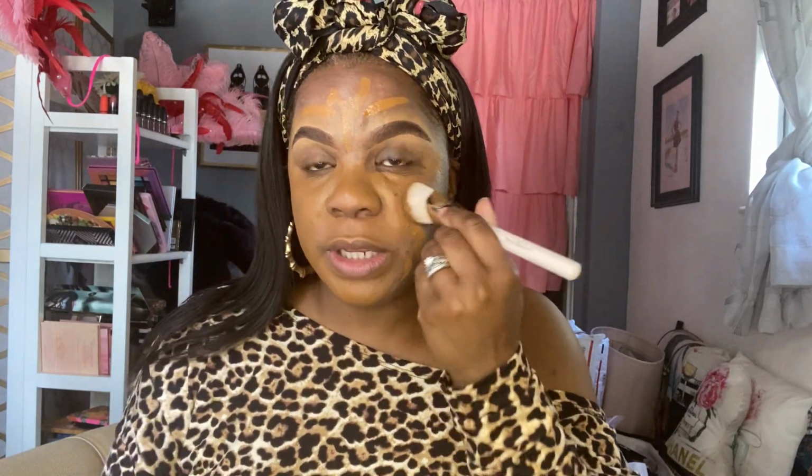Now, where's that hyperpigmentation? Okay. It's really covering this hyperpigmentation. Like, really covering it. Okay. The color is orange. It's a little bit orange, but I don't know if you can see that. But we're gonna work with it. We're gonna bronze. We can definitely work with the color.